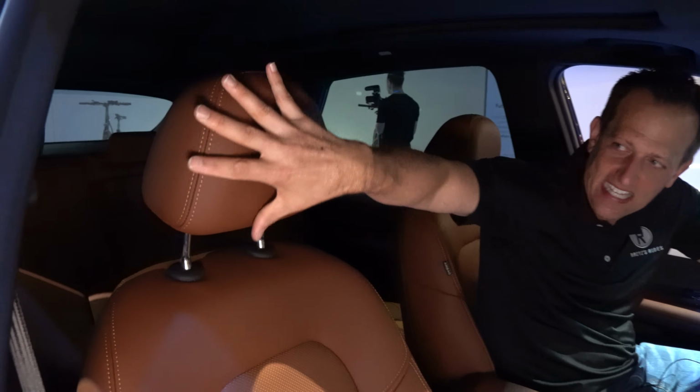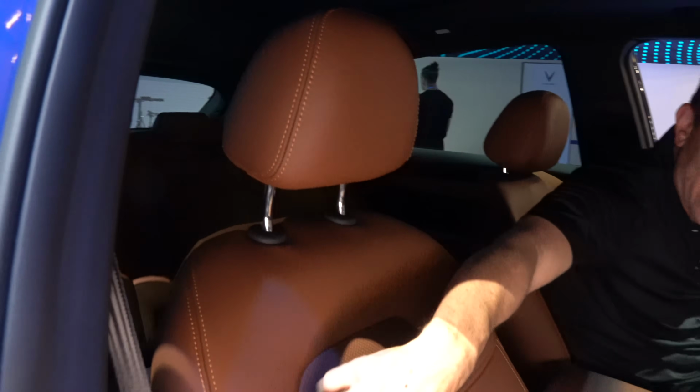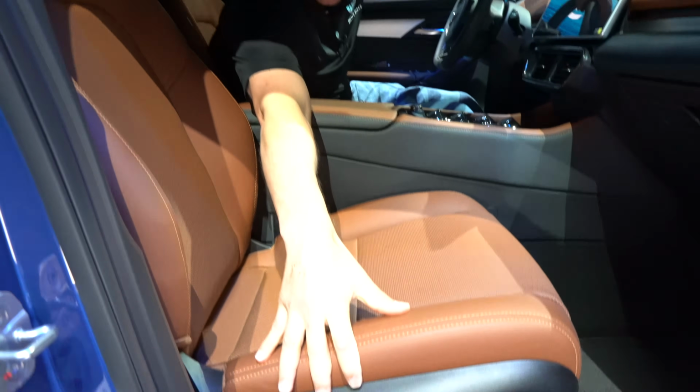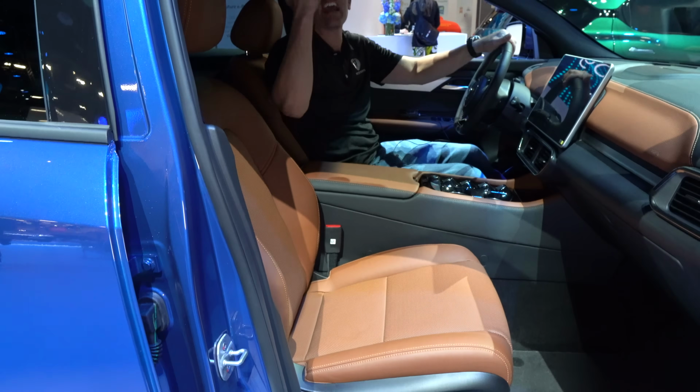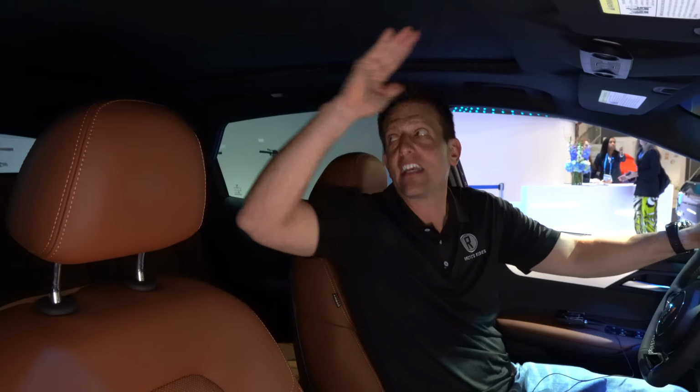And then the seats, the nice soft material, the stitching, all the way down. You do have electric assist for the passenger. I love how wide the cushions are. And then you're gonna have this massive panoramic sunroof, which I can't show you because we're at CES and I can't turn the car on. But this will open up, and I promise that there's a panoramic sunroof.